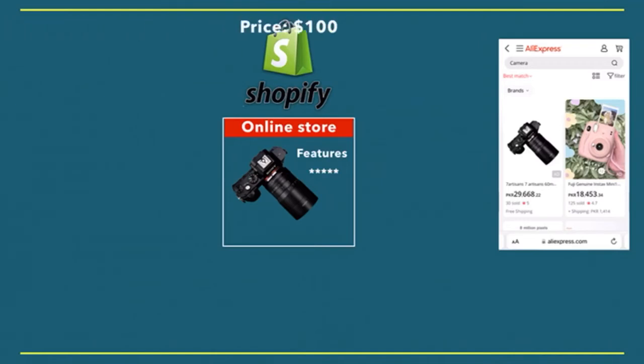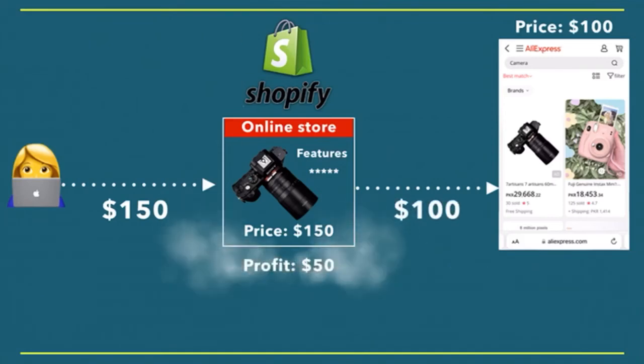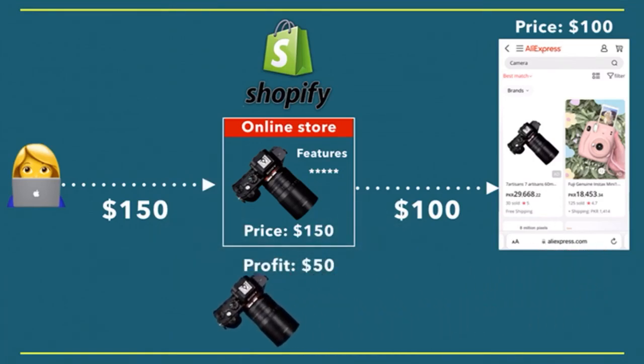They were selling this camera for $100, but you can set your own price, let's say $150. When a customer comes to your store for shopping, likes the camera and places an order, she pays you $150 and leaves her address for delivery. So what do you do? You transfer all her details to AliExpress and pay them $100 for that camera. You keep $50 as profit. Once they receive the money, they will deliver the product to your customer.